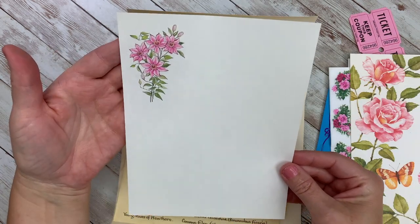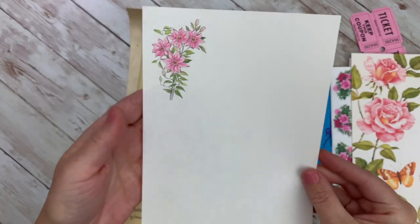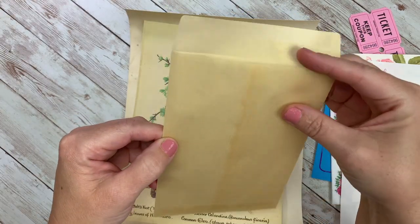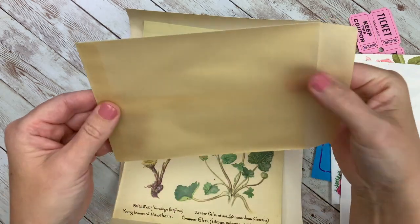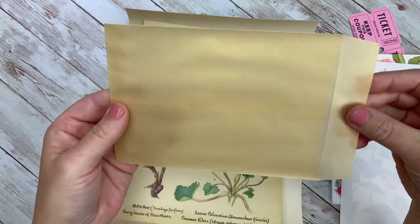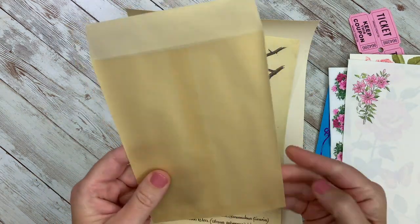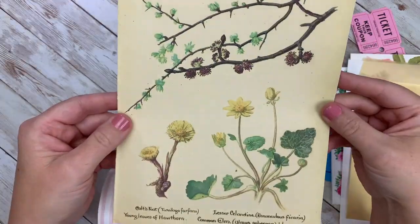Another piece of vintage stationery. This one has this sweet little floral pattern there in the top corner. This is a vellum envelope, and I just love these. I've used them in the past, but never in this really pretty gold color. So these are super fun. This is also in the main collection. And then a couple more items.